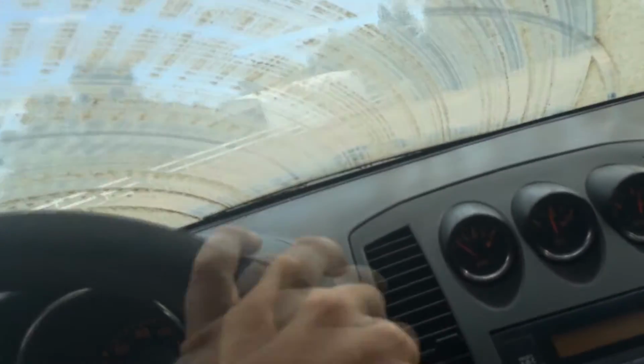Gotta be really careful because this thing is lowered. I'm not on actual road right now. I'm trying to be really gentle with this because, you know, I don't want to mess this car up any more than it already is.